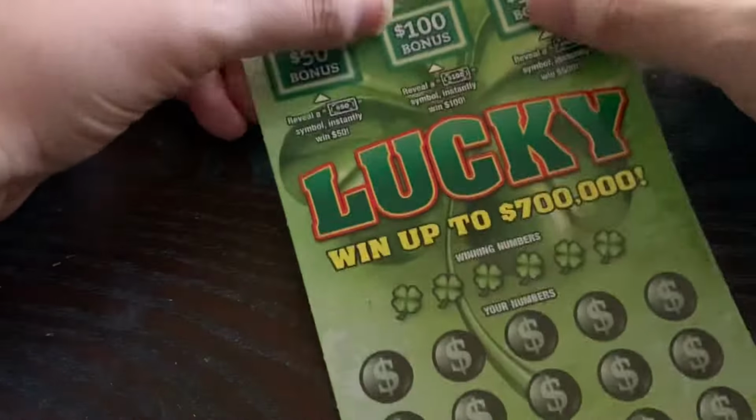All right, so that gets us to 13 back. What did I say it was? 53, so we need 40 more dollars and we still have $40 worth of tickets. All right, next we'll do this Lucky ticket, ticket number 20.